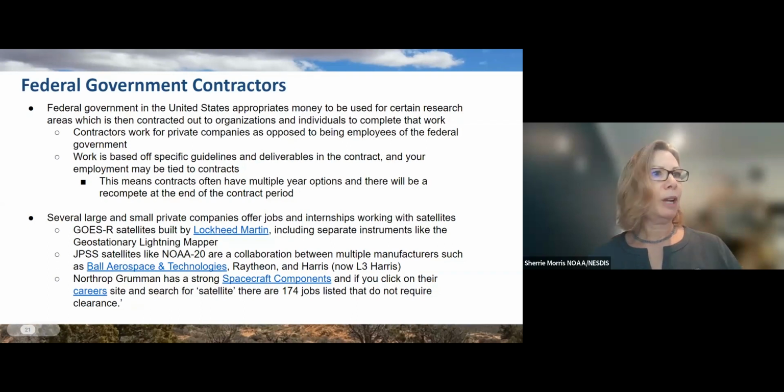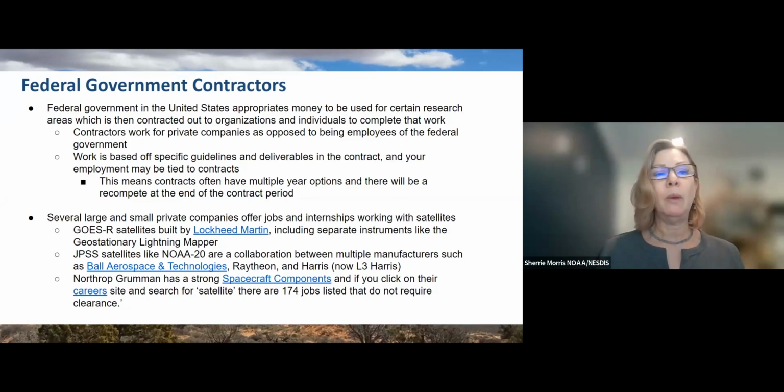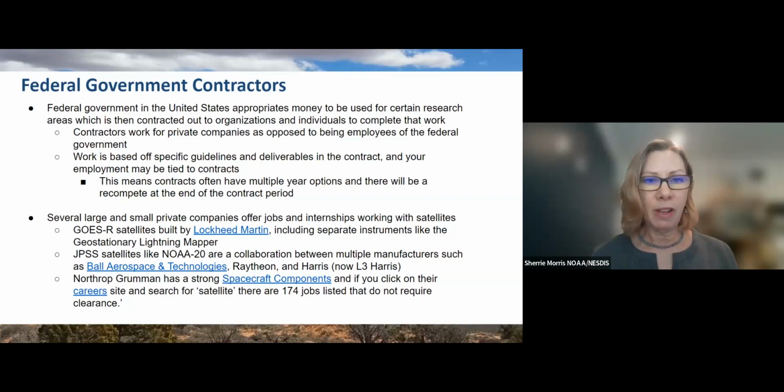So government contractors, as I mentioned, I'm a government contractor. And what that means is that the federal government put out a request for an organization to manage employees to work on a project. So I work alongside federal employees. I work on a project that does satellite training. There are many feds that I work with in different roles as well.